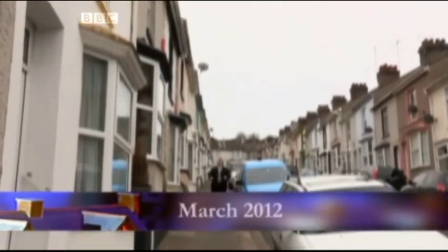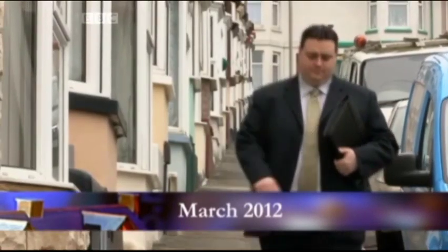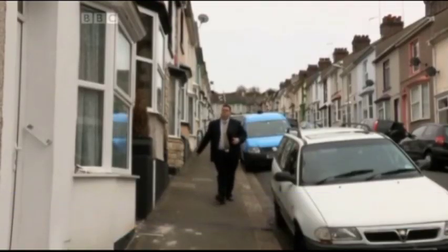To find out more about the potential for this place, we invited a local estate agent to come and have a look around. What does he think of it?